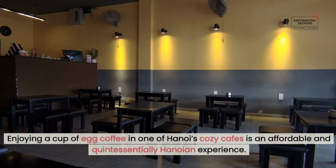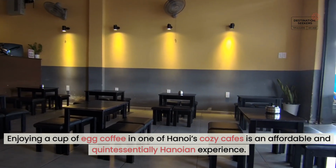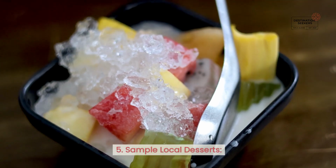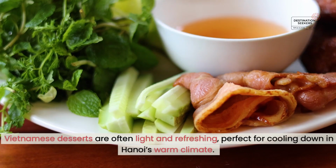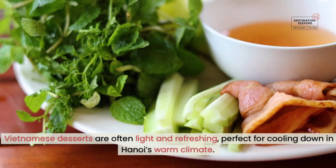Enjoying a cup of egg coffee in one of Hanoi's cozy cafes is an affordable and quintessentially Hanoian experience. 5. Sample local desserts. Vietnamese desserts are often light and refreshing, perfect for cooling down in Hanoi's warm climate.